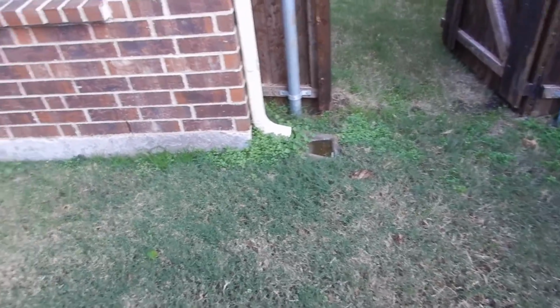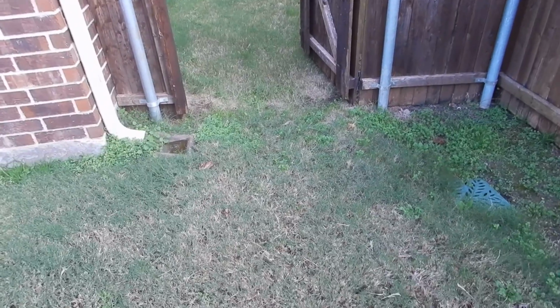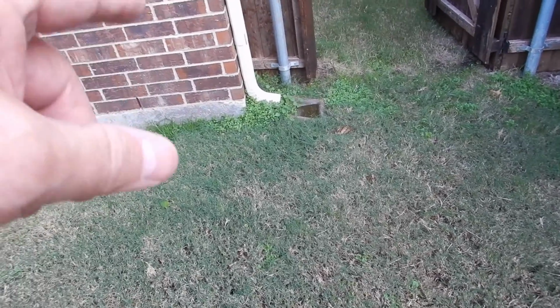Rain gutters are supposed to divert the water about 3 feet away from the structure. Now, none of these are doing it, but this one would be difficult because this is where we're walking. This is the gate to the backyard. So the proper solution to this would be to take the rain gutter downspout below grade and over to the surface drain over here.